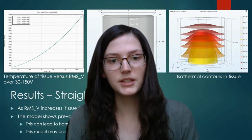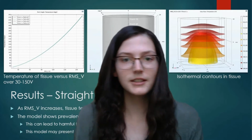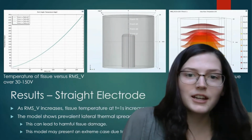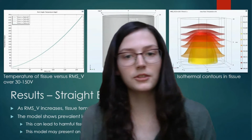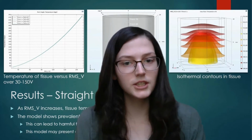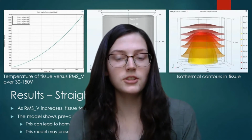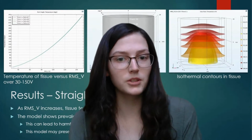And this class really let me see that. I was really proud of some of the work that I was able to do through this class. This is an example of one of the things that I modeled. It's an electrosurgery device, and we modeled it at a bunch of different voltages and saw how that affected temperature and all sorts of cool things that actually had real applications to what we'll be doing in our jobs in the future.